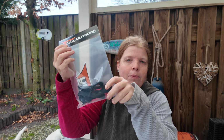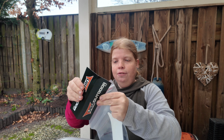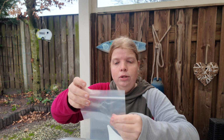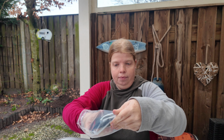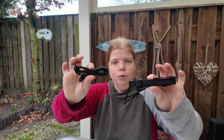Here I've got a little extra pouch. It has the pad straps and a sticker, which I always like. It's in a nice Ziploc bag, so I'm going to open it carefully because this zipper pouch I can definitely reuse because it's quite a firm one. So the sticker, UGQ Outdoor, and indeed the 2 pad straps. But that is obviously not the most important thing in here.